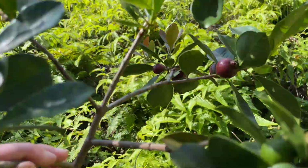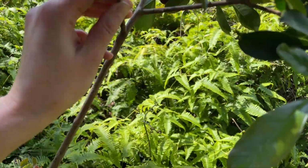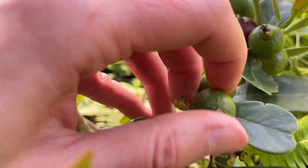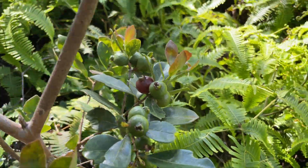Does anybody know what this is? Oops. They look like little limes. Actually, no, they don't. I don't know. If anyone knows, tell me in the comments.